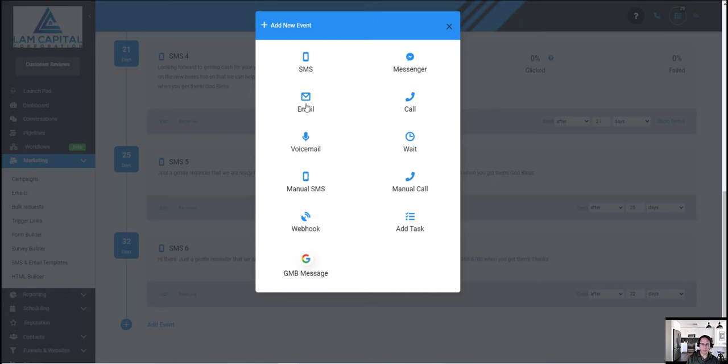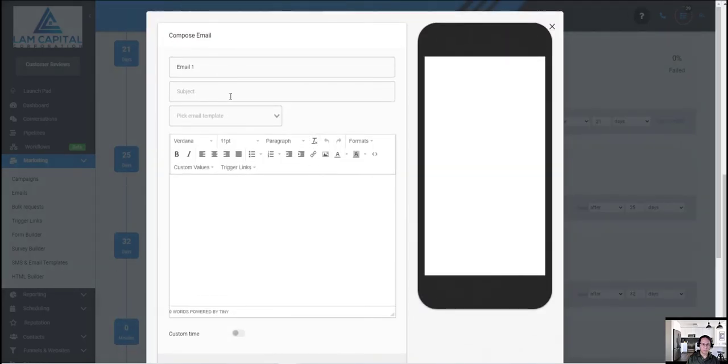Okay, so let's say we add another email here. You can put in here, follow up about your test strips, and you can type a message.